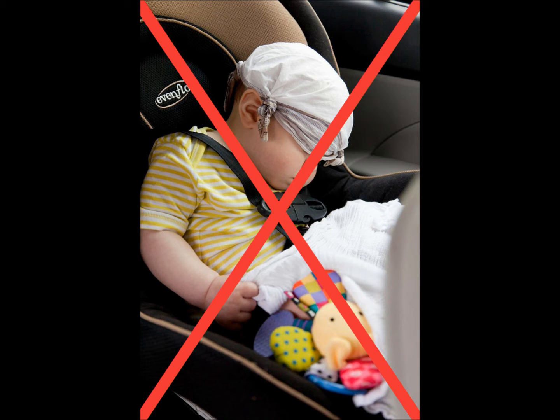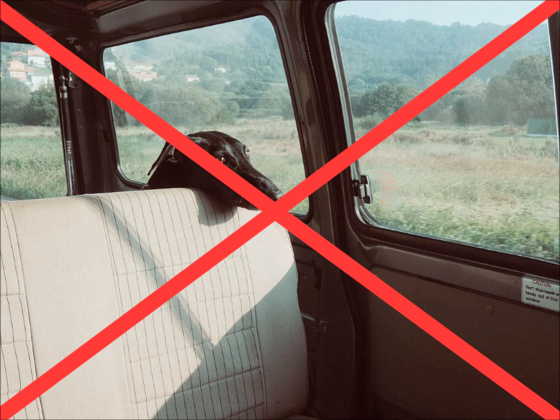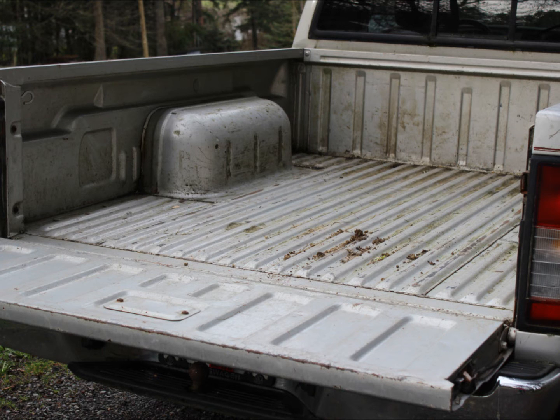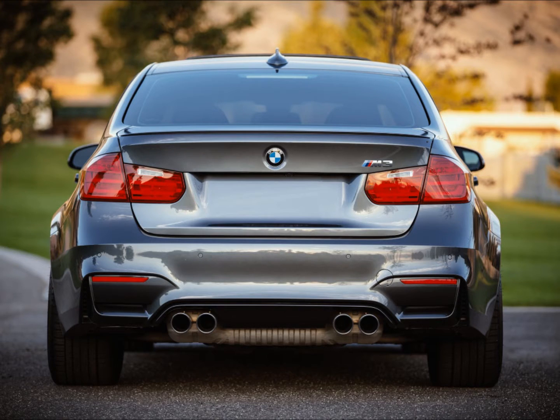Just as a baby or a dog would not be left unattended in a car because of the risk of overheating, a feral cat in a trap would not be left unattended in a car because of the risk of overheating. Whenever the trapper is finished her effort for the day, she takes the trapped cats and any other equipment with her. Traps do not go in the bed of a truck, nor in the trunk of a car.